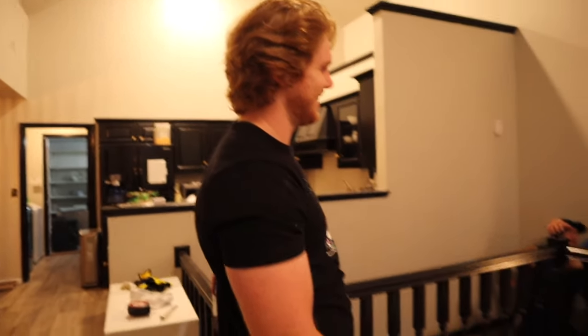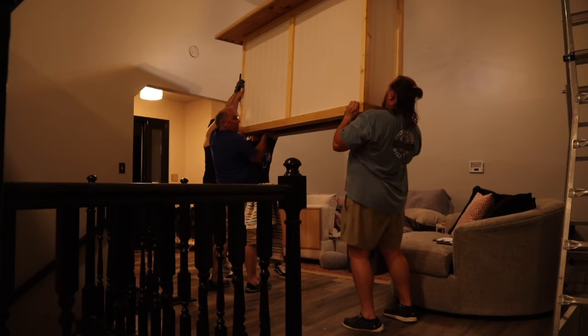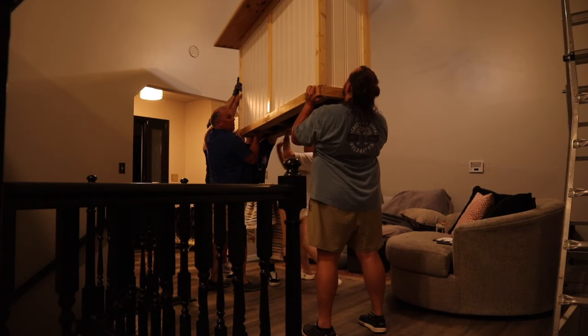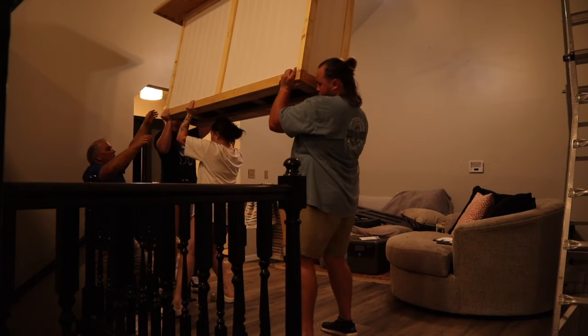No, it is not. So the hardest part about all this is we decided we wanted to have a bar downstairs. There's one section down there that has the vinyl flooring instead of carpet. And we wanted to have a little bar so we could host and have snacks and have drinks downstairs, because downstairs is more of a hangout type of vibe. But there was no way to get this bar down there.